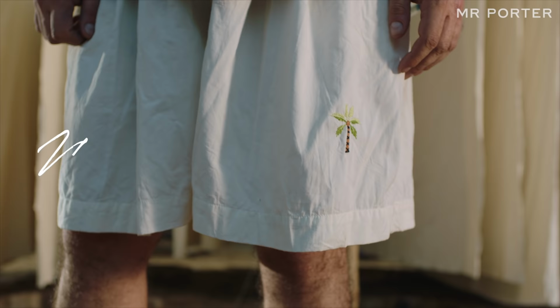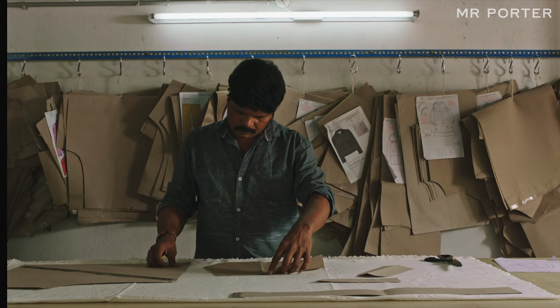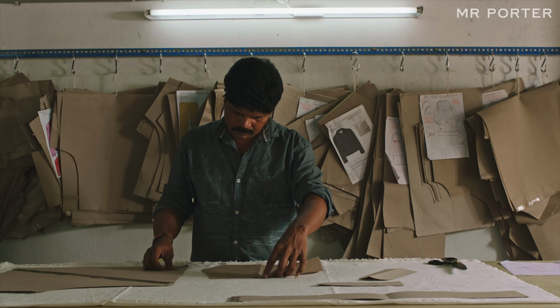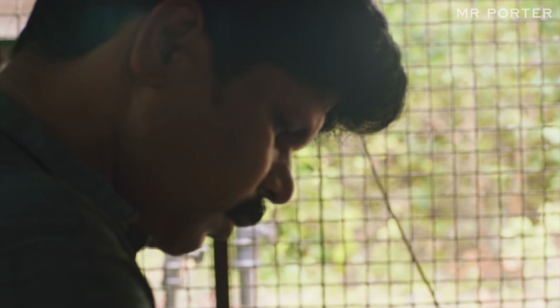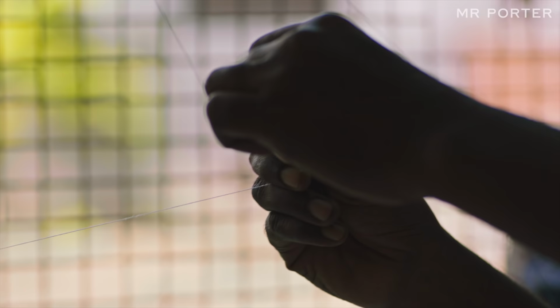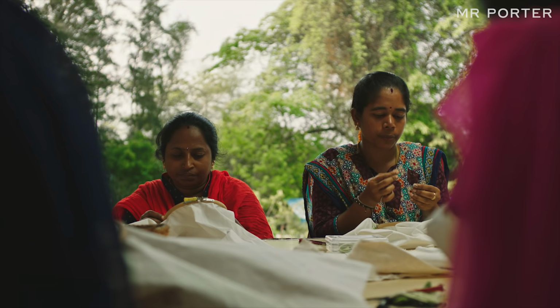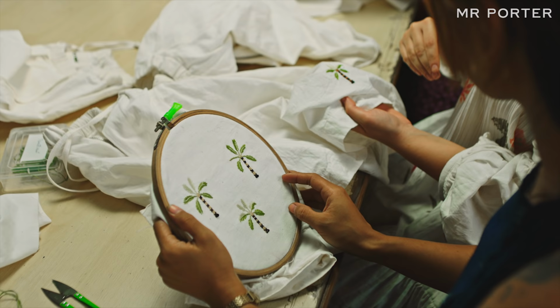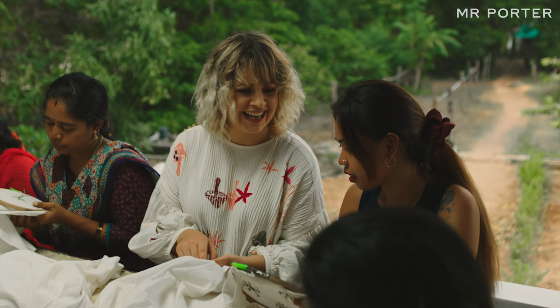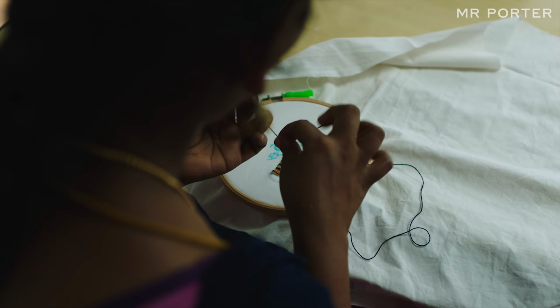The bridge shorts are made from organic cotton twill that's sun bleached with earth salts. The fabric is given to Master, who is the head pattern cutter there. He cuts the pattern pieces from the fabric, and then the pattern pieces are given to the tailors who stitch the shorts together. The shorts are then passed to the embroidery ladies who make the tiny little palm trees. Each lady embroiders a separate part, so one lady will make the leaves and a different lady will make the trunk, and then the final lady will make the little black crosses that go over the top.